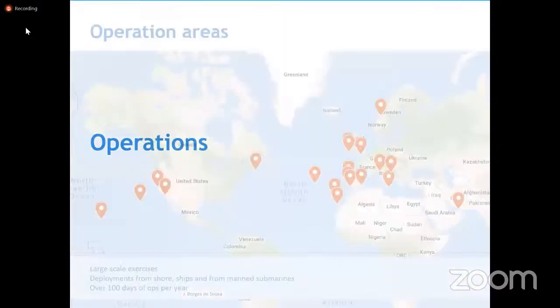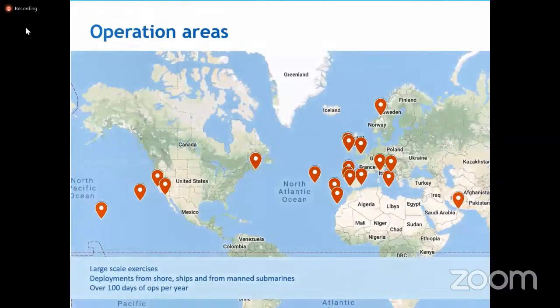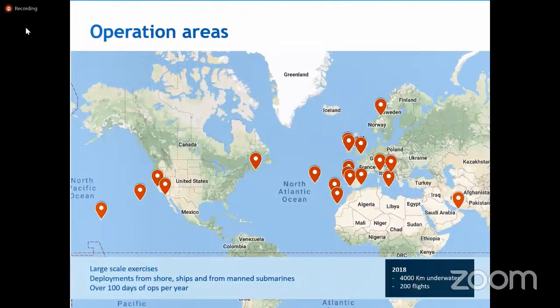Now switching gears and going into operations. We've been operating in lots of different places. We've been organizing large-scale exercises from shore, ships, and also from submarines. It's quite unique. Typically, we have over 100 days of operations per year, and from 2018, we have over 4,000 kilometers underwater and over 200 flight hours.